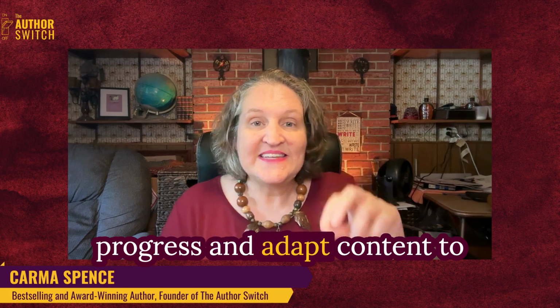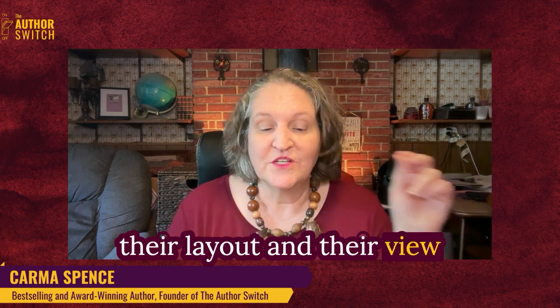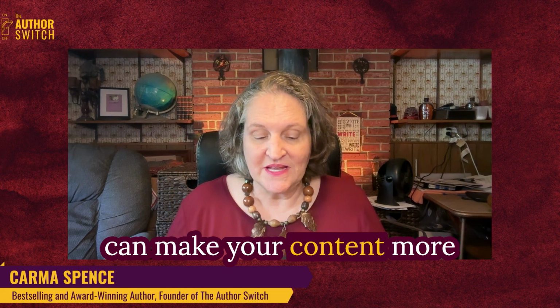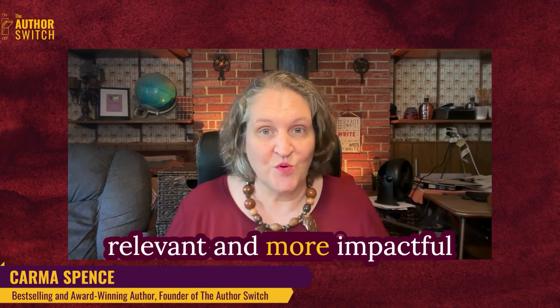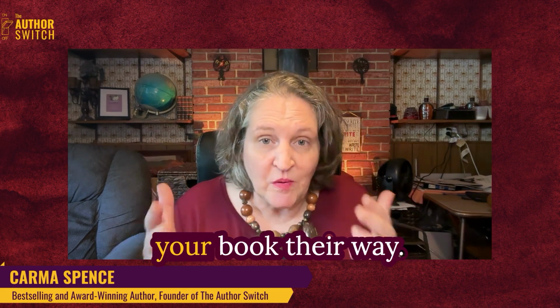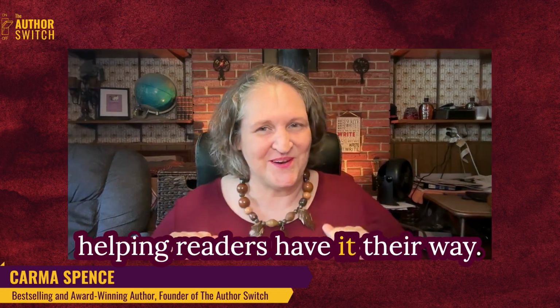Second advantage is personalized reading experiences. Interactive ebooks can track progress and adapt content to provide a tailored experience. Readers can customize their layout and their view to suit their preferences. This personalized approach can make your content more relevant and more impactful because they're experiencing your book their way. It's kind of like your book is the Burger King of the library, helping readers have it their way.